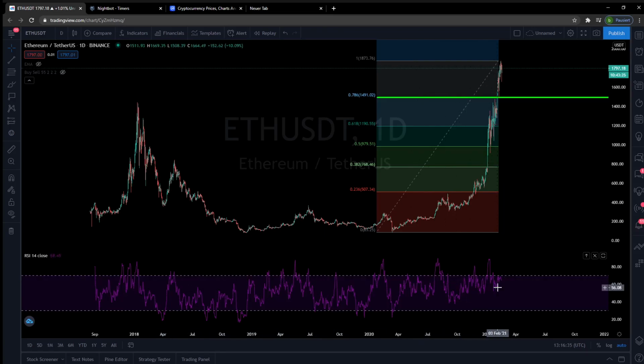If this RSI were over 70, it would be overbought, like here or like here, and that would be a little bit of a problem. But for now, Ethereum is going sideways for a time and is under this. It's at the moment on 64, 65. So okay, that's looking nice for Ethereum on the daily chart.